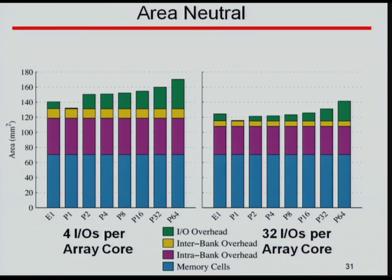But then if you start replicating, you pretty quickly eat up all the advantages because of these undercut trenches you have to do in each column. Now, if you go to 32 IOs per array core, you save because you have fewer array blocks. So you don't have that many vertical columns.